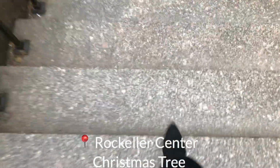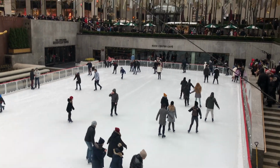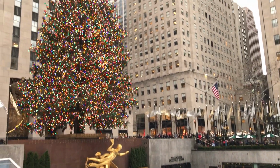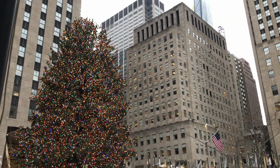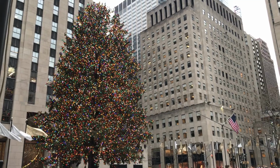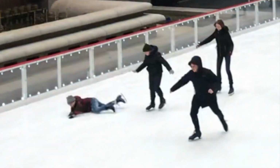Then I checked out the Rockefeller Center Christmas tree, which was really cool to me because I had never been. I didn't go ice skating just because I didn't know how much time I had on my hands after the casting. But it was such a nice day. It wasn't too cold outside. It was cold, but not like, oh my gosh, I just see that person fall.